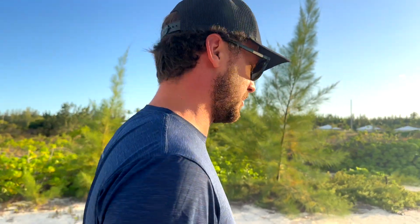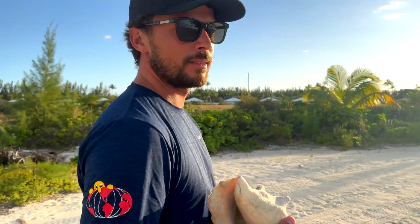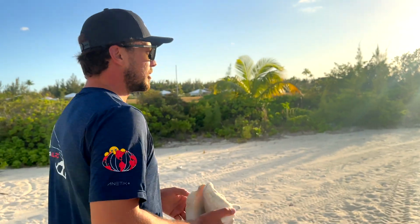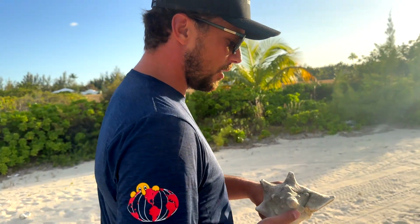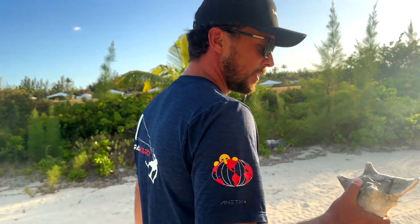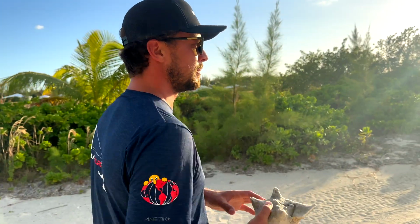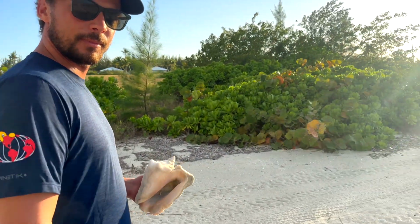Met a couple fishermen, Emerson and Ernest. Two really nice Bahamians. They were conch fishermen. They fished for conch and snapper and a couple other fish. And I showed them my conch, and they said that this is a really old conch. Most likely he died in his own shell, so someone just left him. So he lived a good life.